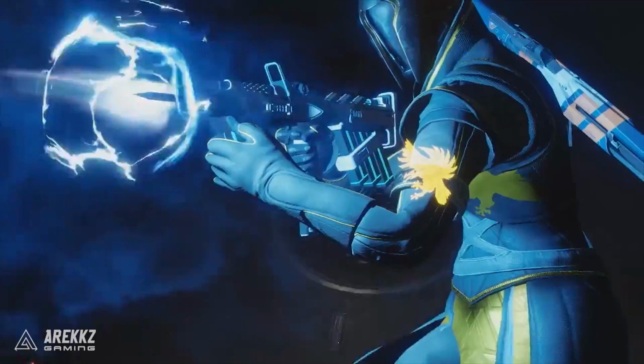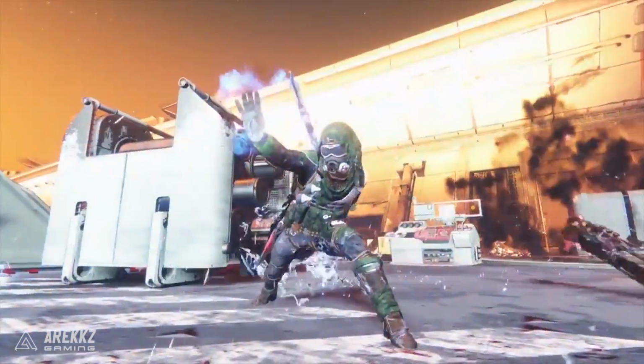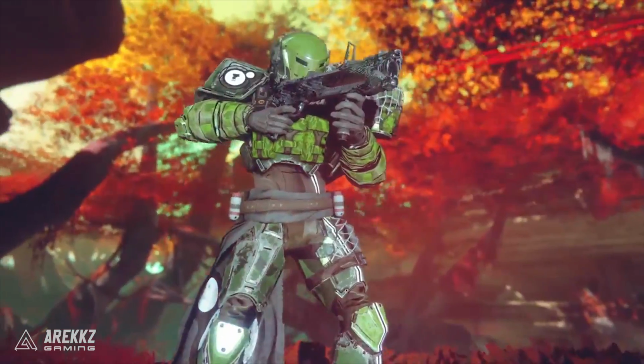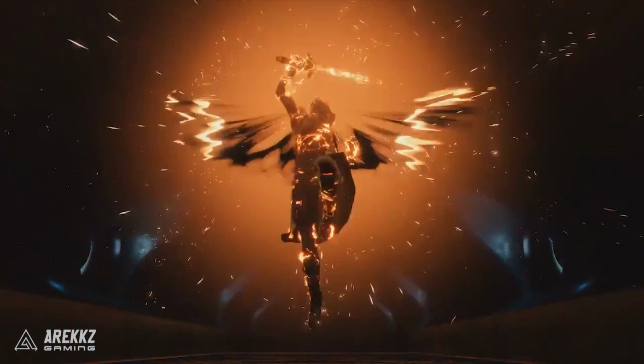Talking about armor. Brand new exotic armor, and also how the armor stats are going to be changing in Destiny 2. Gone are the days of intellect, strength and discipline, at least from what we've seen thus far.